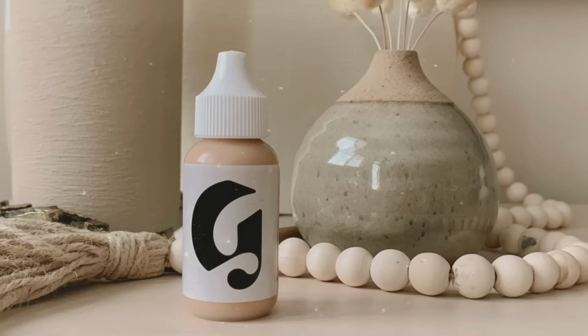This one's basically water with just a drop of pigment in it. It's the Glossier Skin Tint. For me, this is a collection staple. I find this product to be very versatile. I use it in so many different ways.